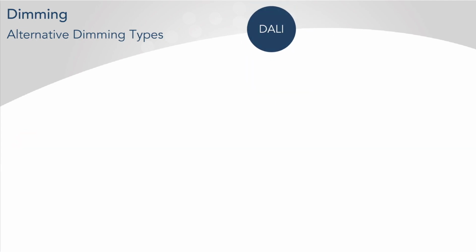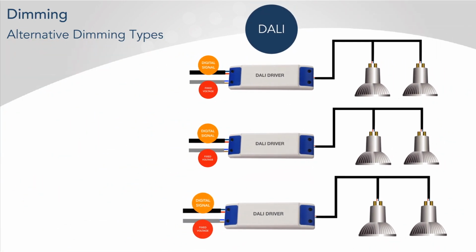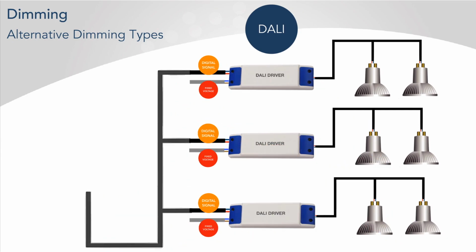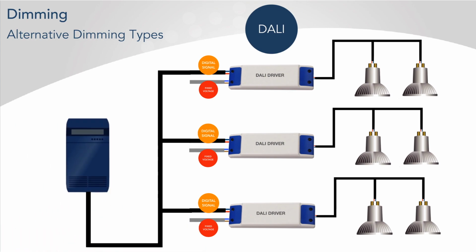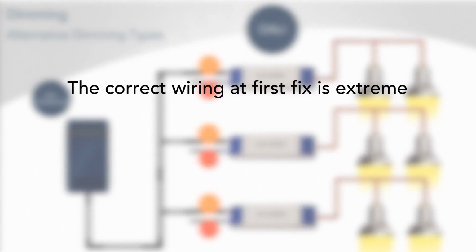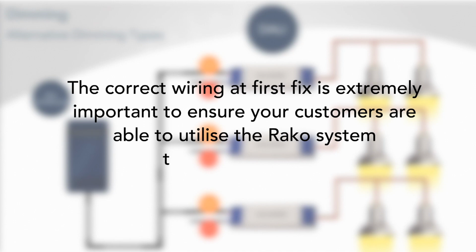A more updated version of DSI is DALI, which again is a digital protocol. However, this time individual devices on the same control wire can be controlled separately. This makes DALI a very cost-efficient method of controlling and monitoring multiple lighting circuits. The correct wiring at first fix is extremely important to ensure your customers are able to utilize the Rako system to its full potential.